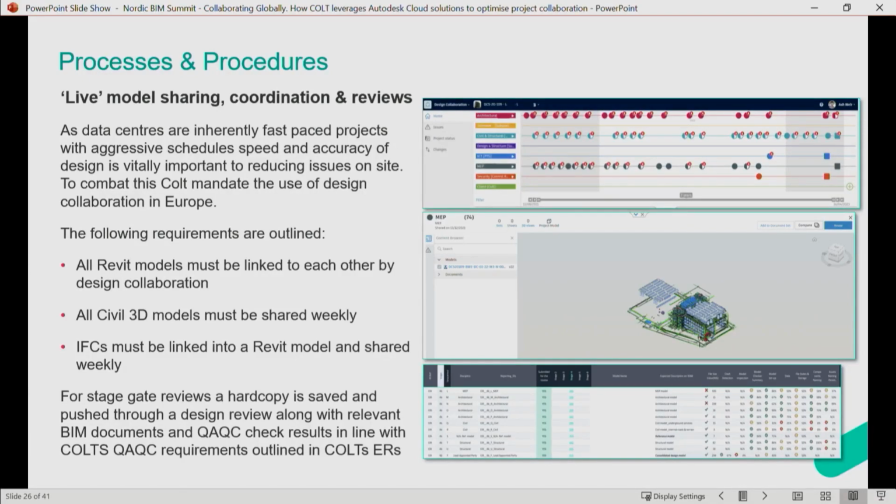So we do that obviously outside of the model coordination area, but we set those standards at the start. Where I talk about processes and procedures being really important, we send this out to our team so they know what we're checking, so they know what we expect from the model. So when I talk about processes and procedures being important, that's a prime example.